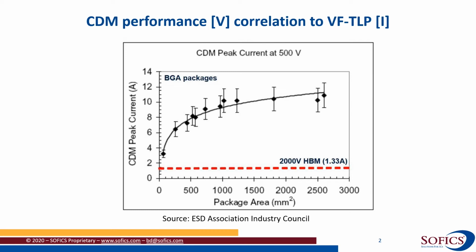What is shown here on this graph is the trend of the CDM peak current measured on a 500 volt pre-charged CDM test for various ICs that have different package area sizes, all packaged in BGA type packages. Using this trend line, given a certain VF-TLP performance, we can extrapolate for a specific package area what the expected CDM performance in terms of pre-charge voltage can be using this clamp, if all of the proper CDM guidelines are followed. We will use some of that in the next presentation.